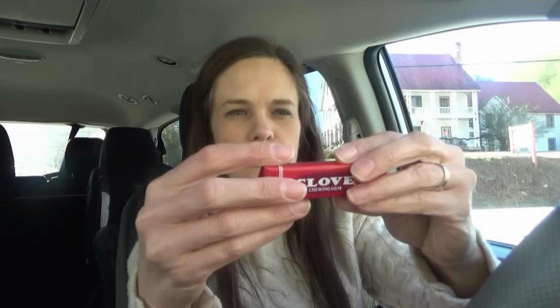And I got this clove chewing gum that I'm about to try. It's white. It feels like wax. It really doesn't have a lot of taste. I mean, it definitely has a clove taste, but not very strong. It's not terrible. I could chew on a clove. I could chew on this.